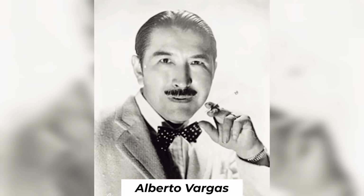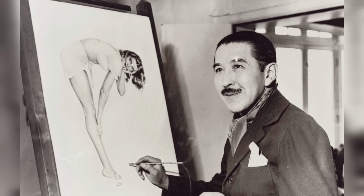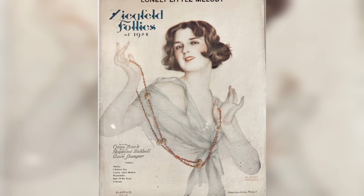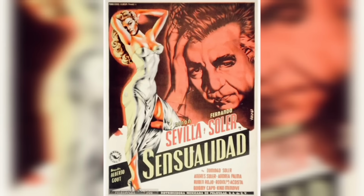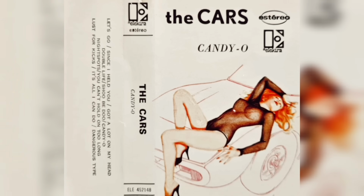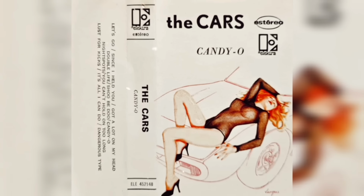Alberto Vargas is a legendary artist known for the sweet, sexy images of pinup girls. His works appeared on all kinds of things, like posters for magazines and even in movies. His last and probably his most famous work was this cover he did for the Cars album in 1979.